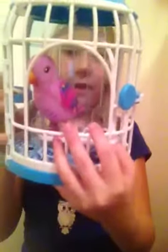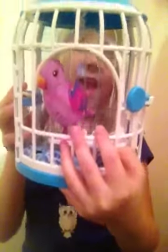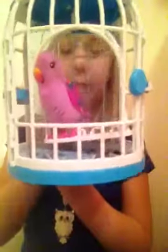bird. Who guesses what it is? The little light pets. That's right, the little light pets. Here's the cage with the bird in it. There can't be three birds in it.